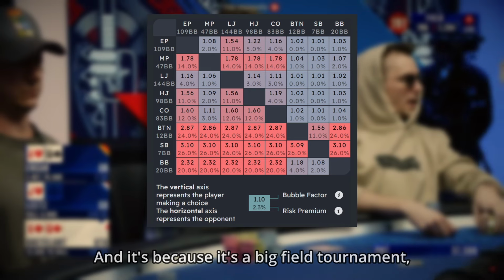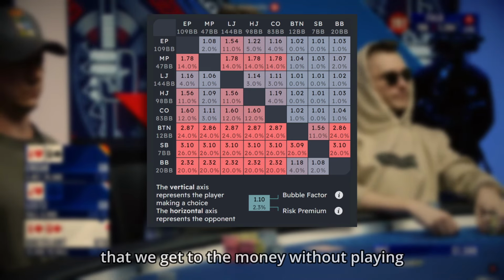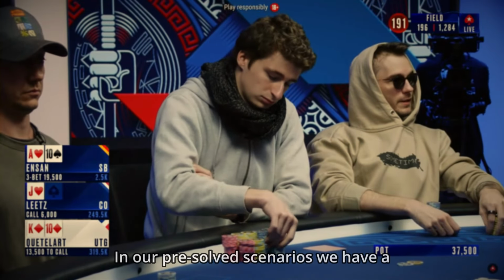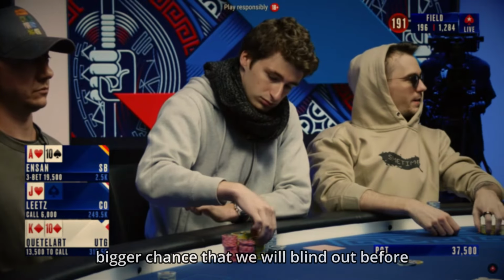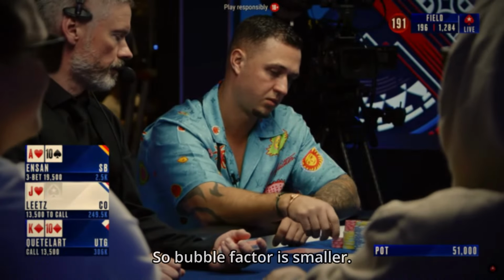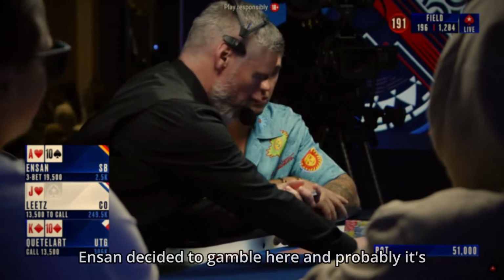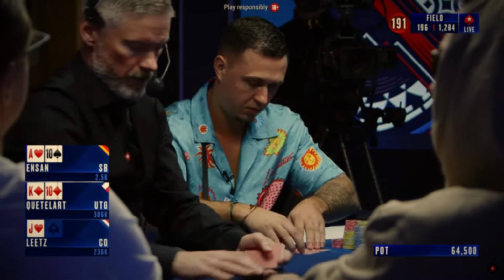And it's because it's a big field tournament, so 8 big blinds in reality almost guarantees that we get to the money without playing a hand. In our pre-solved scenarios we have a smaller field tournament, where there is a much bigger chance that we will blind out before we get into the money if we just keep folding our hands, so bubble factor is smaller. Ensan decided to gamble here, and probably it's a case of being too rich to fold.